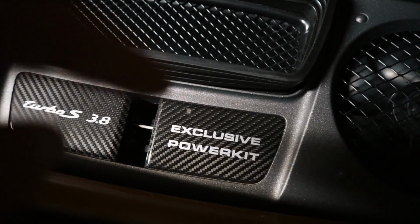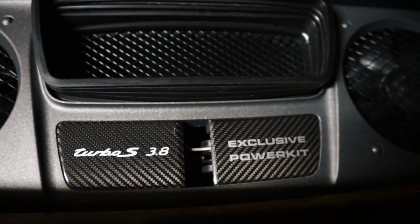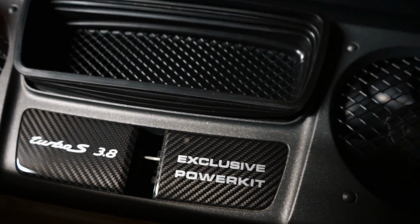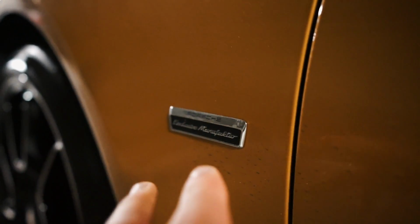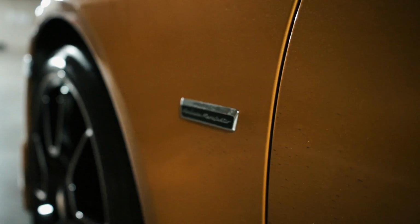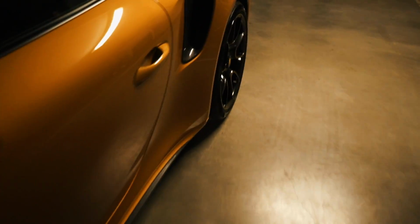And with the extra 27 horsepower that you get with the exclusive power kit, this car now has 607 horsepower and 750 Newton meters. And it does 0 to 62 miles an hour in 2.9 seconds. So again, a reminder that you are driving something special. You get a lovely Porsche exclusive manufacturer badge on the side of the car. So if we then open the car up, we can take a closer look at the inside.